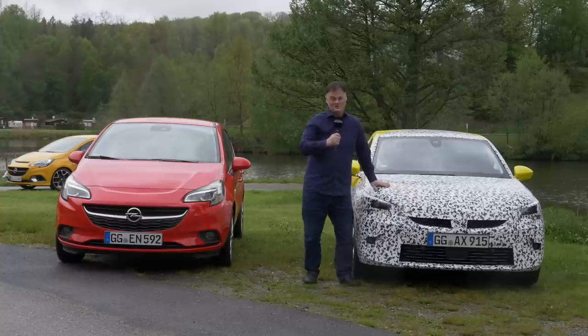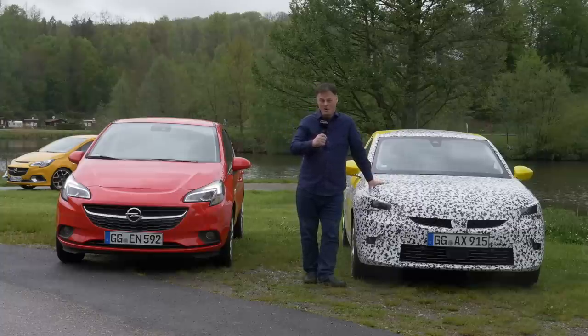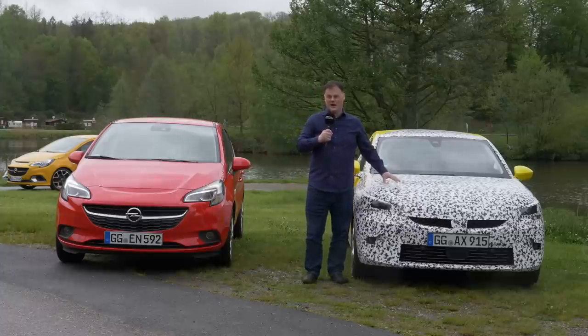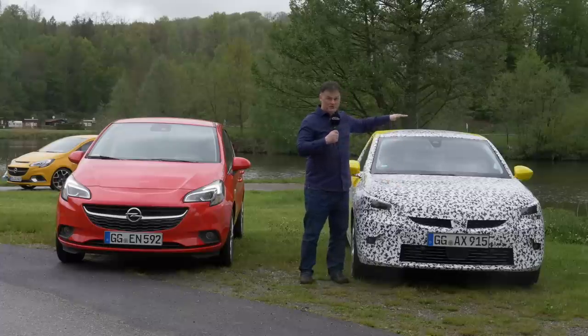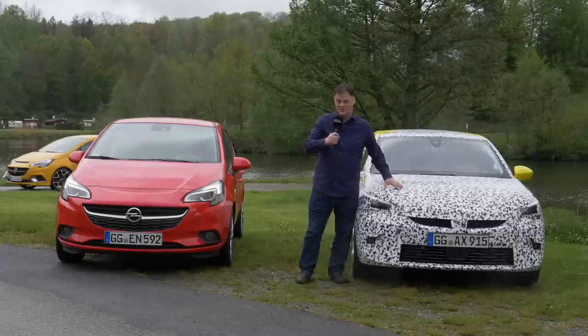Now, there's a very good reason for that. Although the overall exterior dimensions remain more or less unchanged from the predecessor, an awful lot has changed here. The wheelbase is now longer. That means that the front and rear overhangs are both significantly shorter. The car itself has dropped in height, and that gives us a much more sporty, aggressive looking stance on the road.